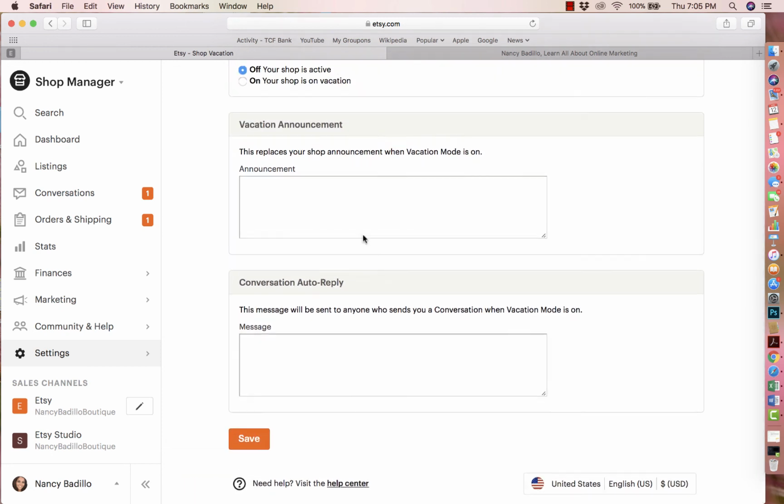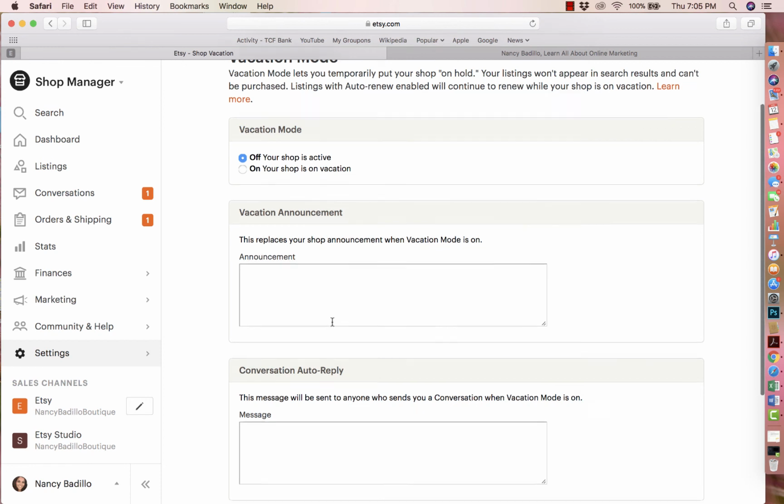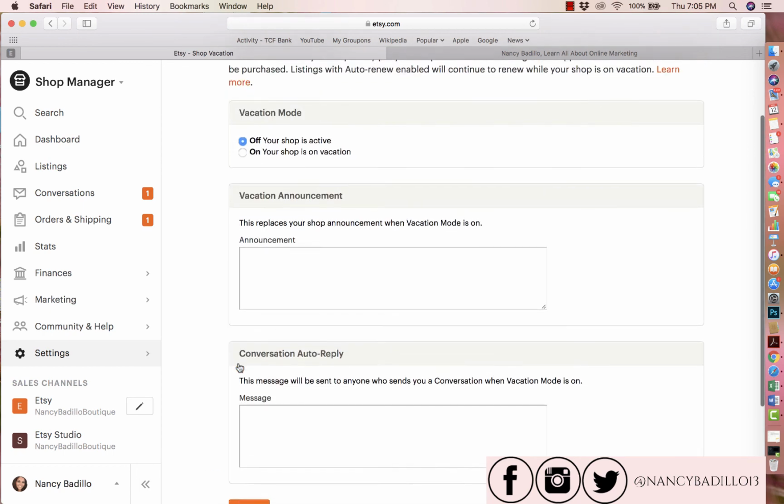Once you turn on the vacation mode, once you put in your vacation announcement and your auto reply conversation, you save it, and automatically your store will be in vacation mode. So this is just the simple step to do.